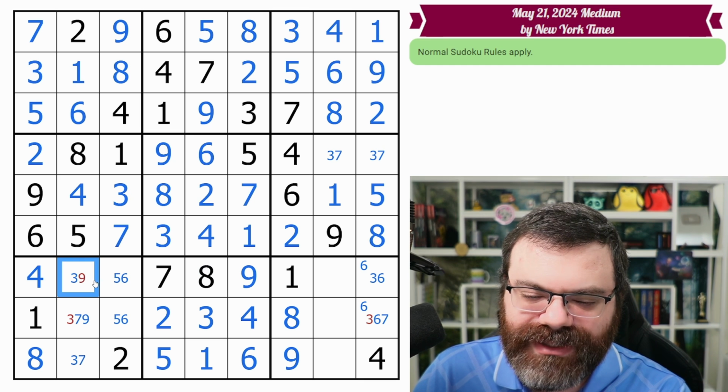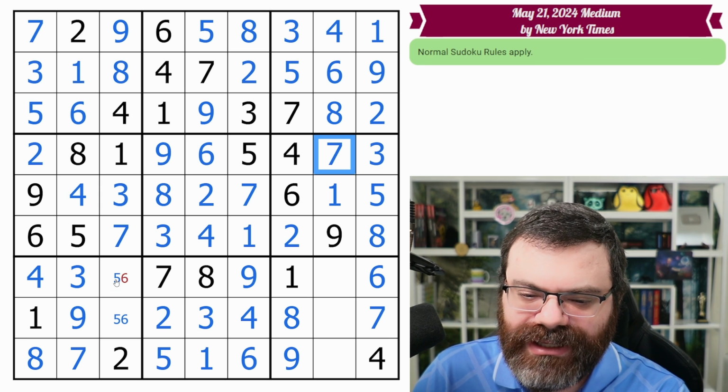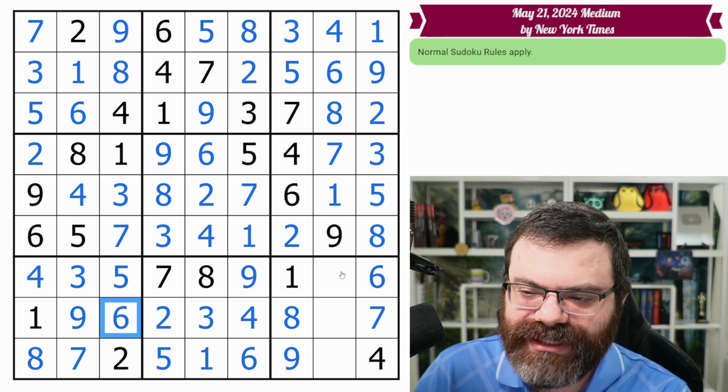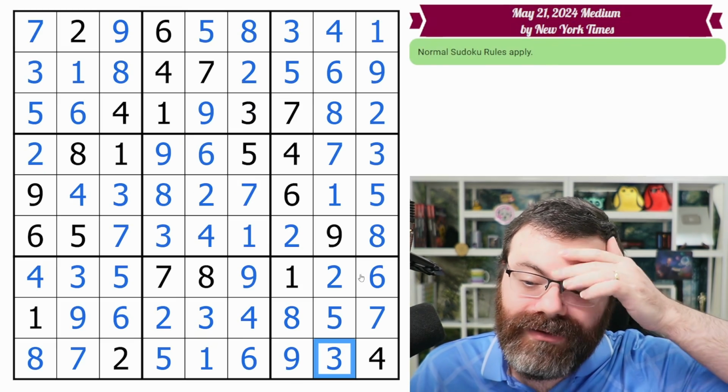I'm going to just speed up at this point. This is 3, 7, and 9. That gives us the 6 here. Gives us the 7, 3, and 7. This 6 gives us the 5 and the 6. And the last 3 digits are 2, 3, and 5. This is the 2, this is the 5, this is the 3. All right, and we finished.